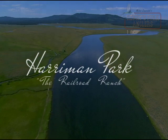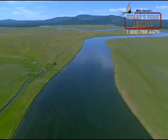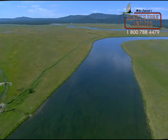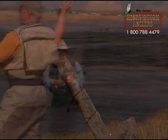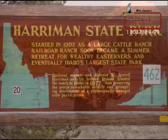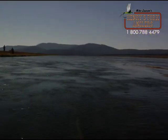South of Box Canyon, the river flows through a big meadow section that encompasses about 7 or 8 miles of river. This starts at Last Chance, where our store is located, and then the river flows through the famous Harriman State Park. There's a rich history of this part of the river.